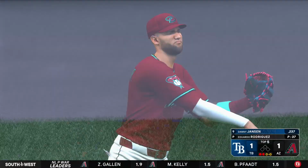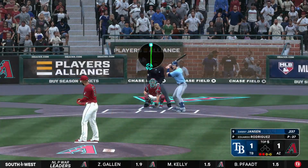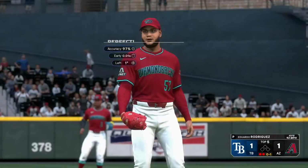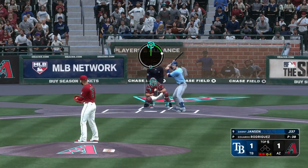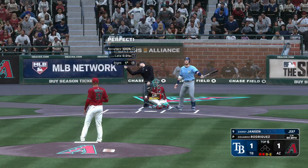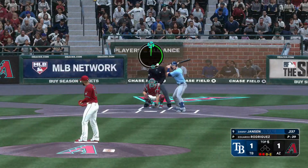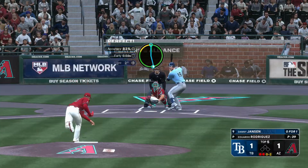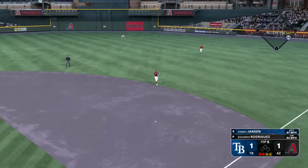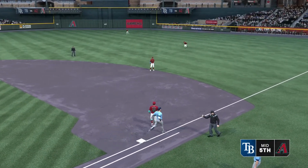Two down. Just pulled off of it a little bit right there. That front shoulder coming open instead of staying closed. If he does that, he's going to be able to go up the middle the other way with some authority instead of a fly out to left. In there at the knees. 0-2. On the ground right side. Tosses to first, and the inning is over.